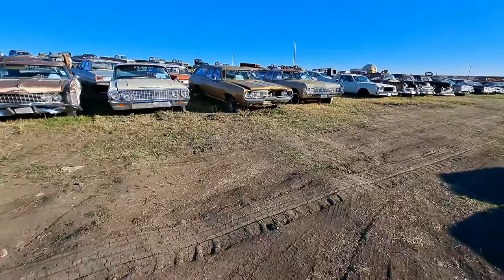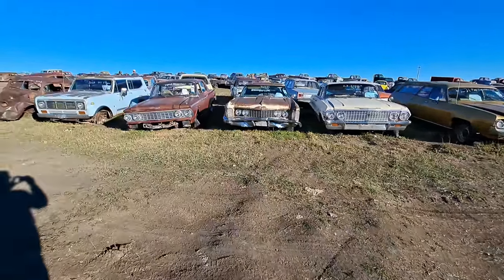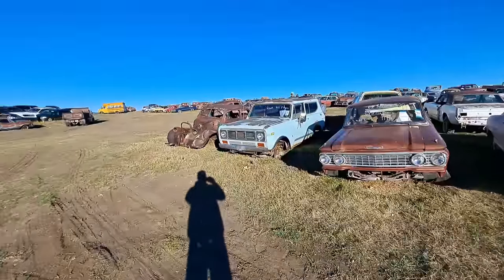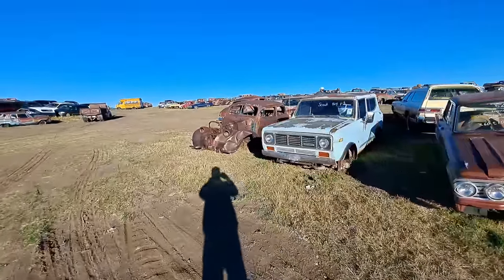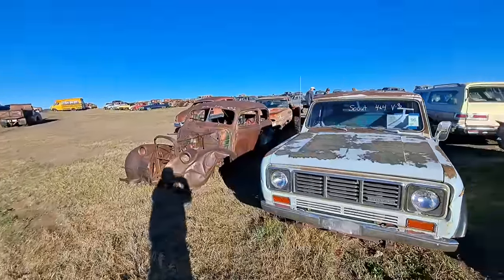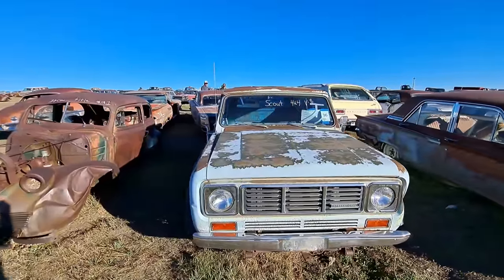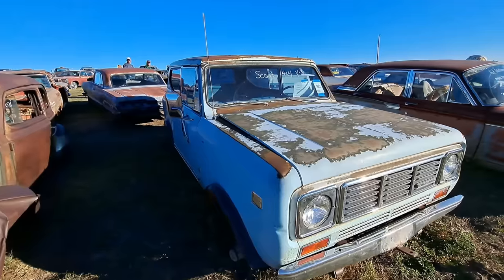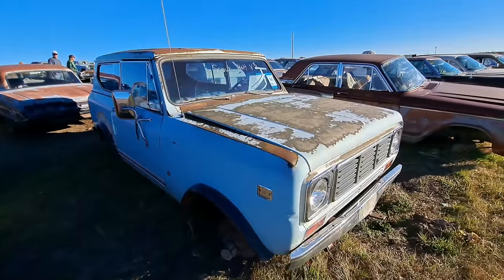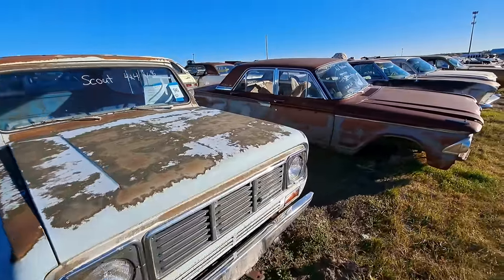And we'll catch a few on this side over here. You can see there's several rows yet, all up in the back there. We're going to work our way back. Looks like they got a '39 Chevy two-door sedan there. And here's an International Scout, a four-wheel drive. Is that one? That's a Scout 2, I believe.